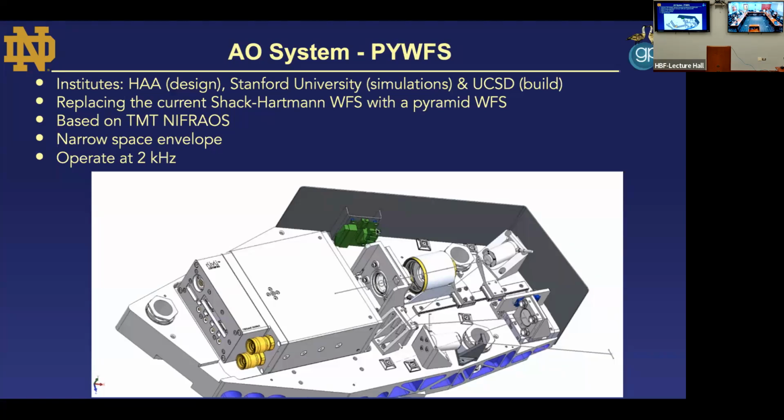One of the biggest problems was we had to fit within the existing AO footprint for GPI while not affecting any of the deformable mirrors. So essentially just into the Shack-Hartmann wavefront sensor's footprint. So it's relatively compact. And changing the operating speed from 1 kilohertz for GPI 1 to 2 kilohertz for GPI 2.